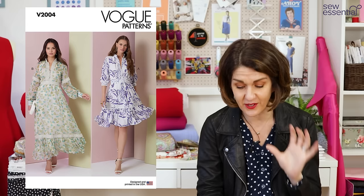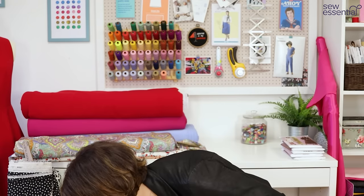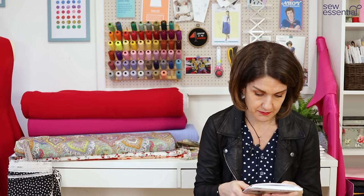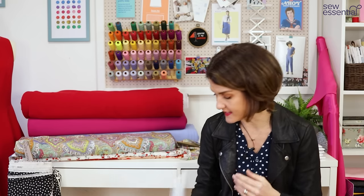I love the little stand-up collar as well. It's just gorgeous. It runs up to a size 26 as well, which is the same as the DVF one. Oh no, that was a 24. So a 26 is a 48 bust, 41 waist and 50 hip. And it can be sewn in a range of fabrics, chiffons, crepe de chines, georgettes, lightweight linens, that sort of thing.